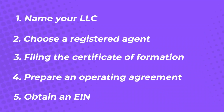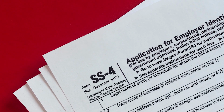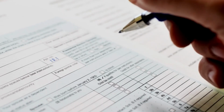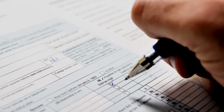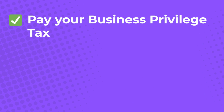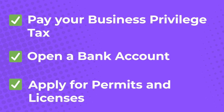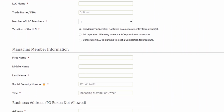Step 5. Obtain an EIN. Next, we need to get an EIN for your LLC. An EIN, or Employer Identification Number, is a federal tax ID issued by the IRS to your company. Your EIN is used by the IRS to readily identify your firm on tax filings. All Connecticut firms pay a business privilege tax, and the state requires you to have an EIN to file. You may also be required to provide your EIN when opening a bank account or applying for municipal permits and licenses. Obtaining an EIN is a slightly longer process compared to the previous steps.